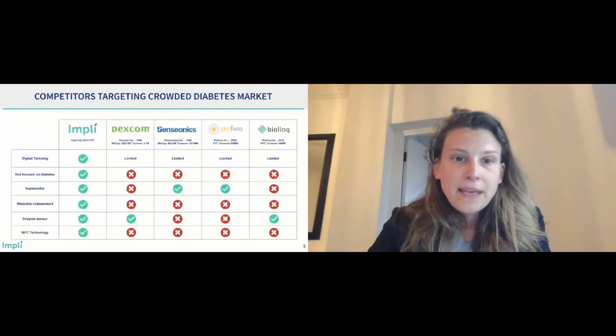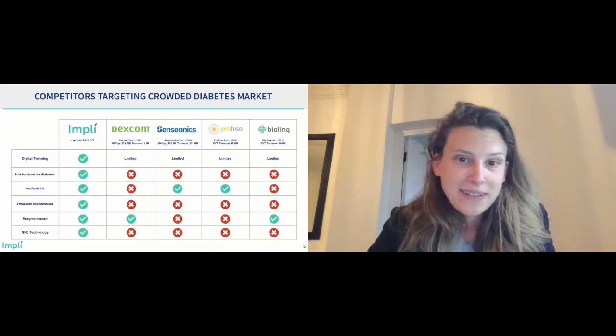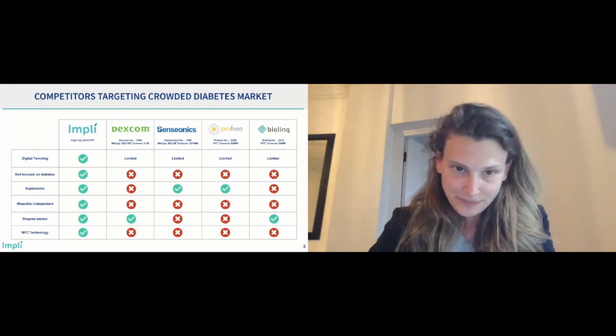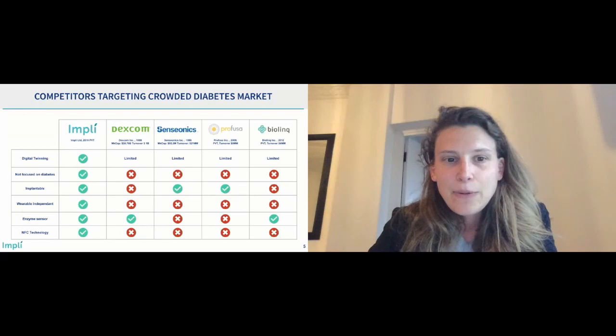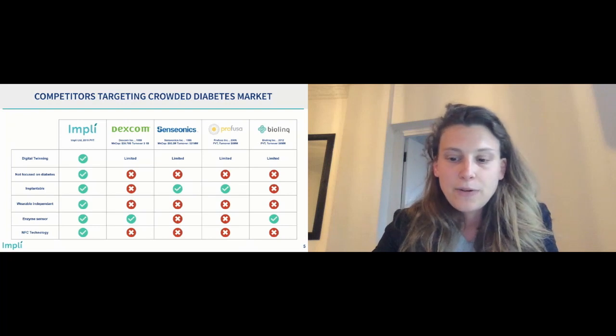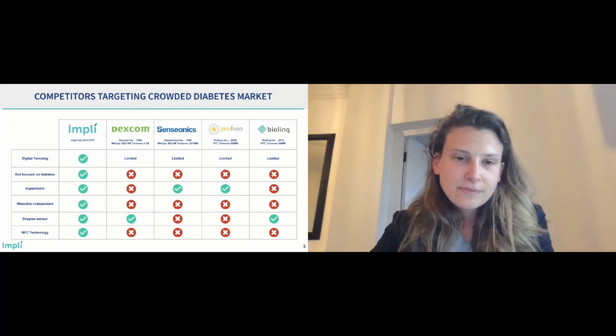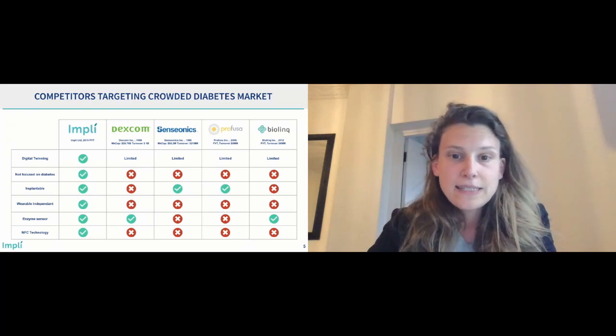And 60% of the 48 patients undergoing IVF today said that they would buy the Impli device if it were available now. Now, implantables have existed in another market, in the diabetics market, for quite a long time now, and Dexcom by far is the longest existing there is. However, how we are different is that we're not going after the diabetic market and that we are wearable independent. We've got an expert team, both on the scientific side as well as the commercial side.